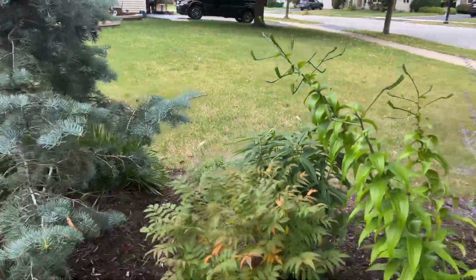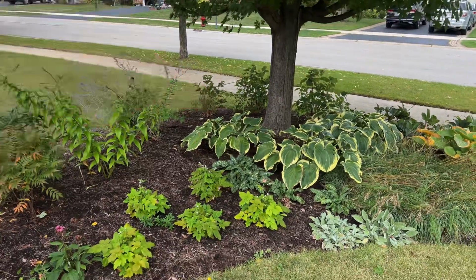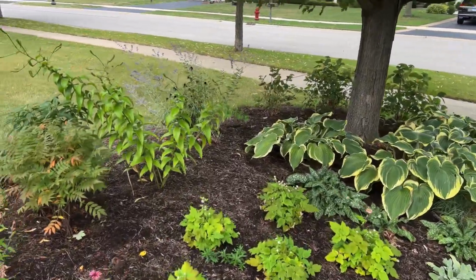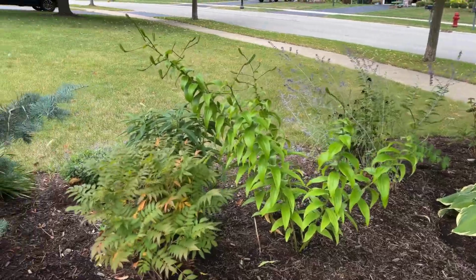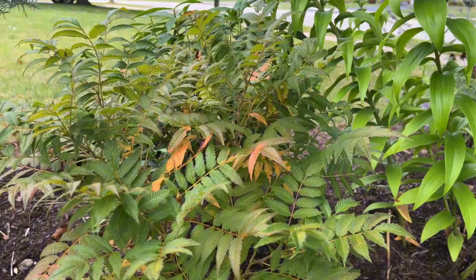I'm going to back up and show you the growing situation for this. So this is a very dry site. There's an autumn blaze maple in this bed, and that really beats everything out for moisture. Despite that, I don't have to provide any supplemental watering to false spirea here.